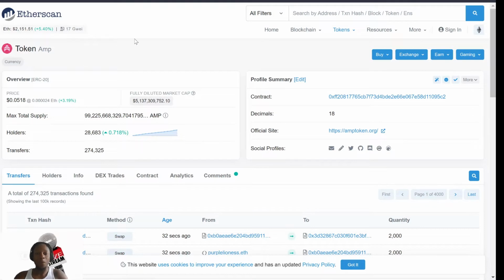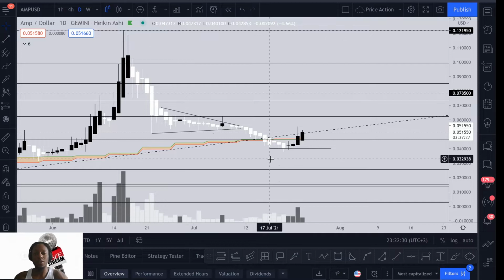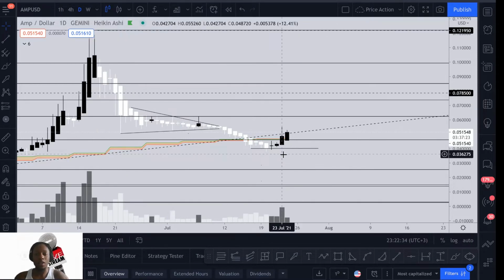And now, what we've all been waiting for, let's hop right into the charts to see what's going on. So as we can see, yesterday we did say that we needed to close above the 0.046 level, and that's exactly what we got. We had a close yesterday at 0.048, which is pretty bullish in my opinion. In addition to that, today we are currently above that, floating around the 0.05 to 0.051 levels.